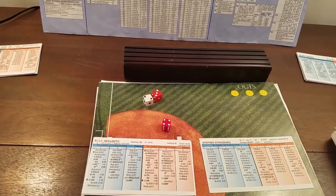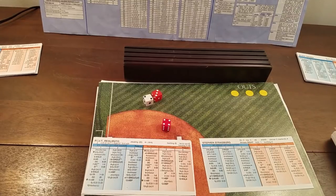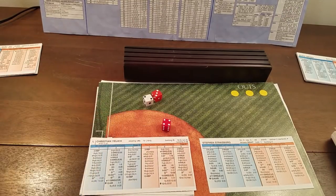And just like that, the Marlins are off to a 1-0 lead, thanks to Gordon and Realmuto. So that brings up Yelich.